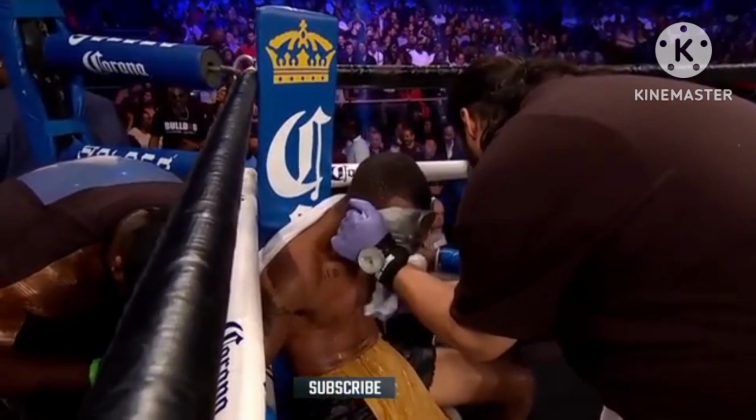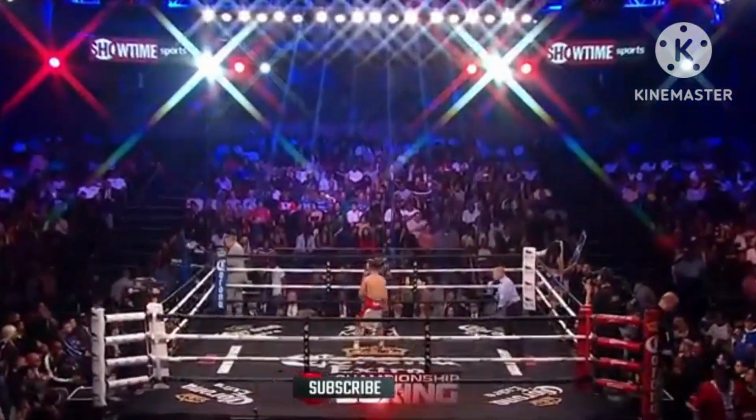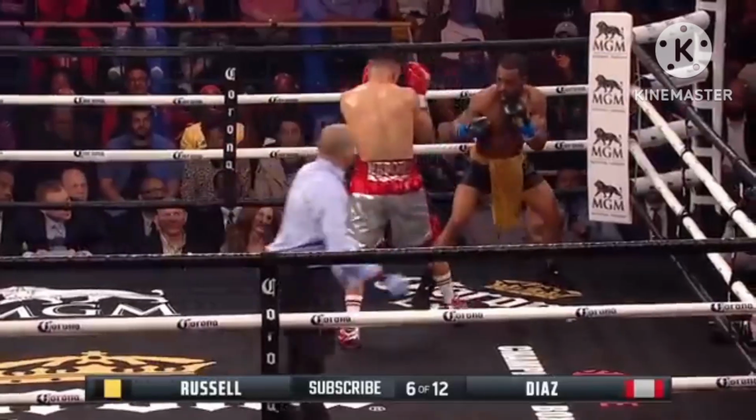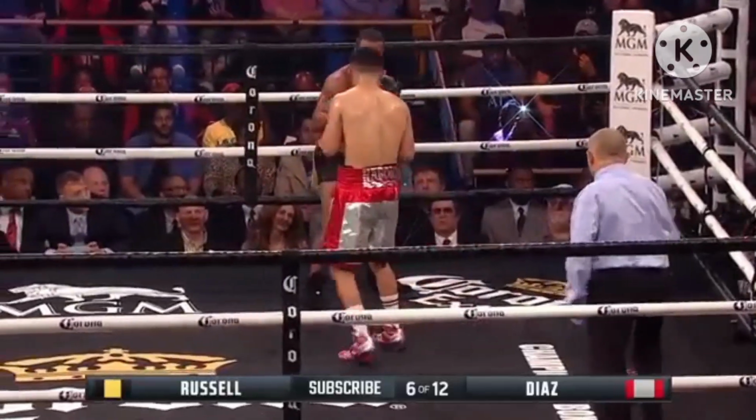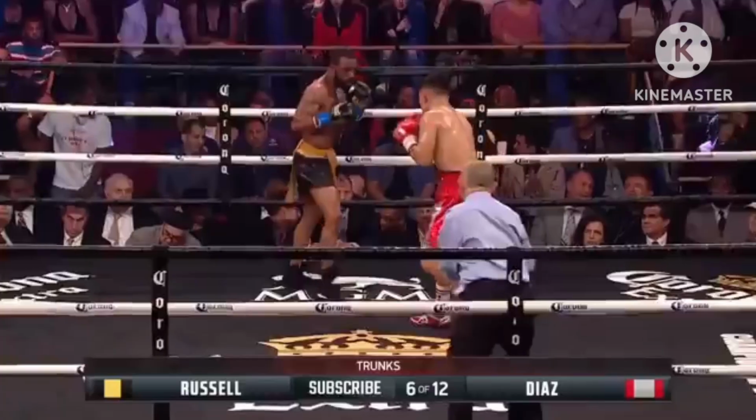Load up on your shots, man. Don't help him. Stat: Diaz has landed 44 body punches. He owns a victory over another 126-pound champ. This is where it gets tricky for Russell as this fight wears on. We'll see his body shots.